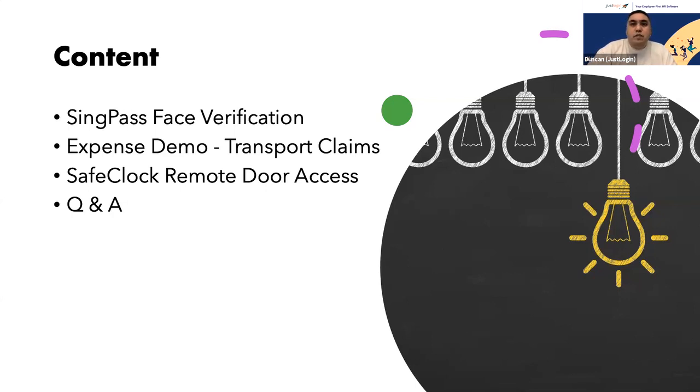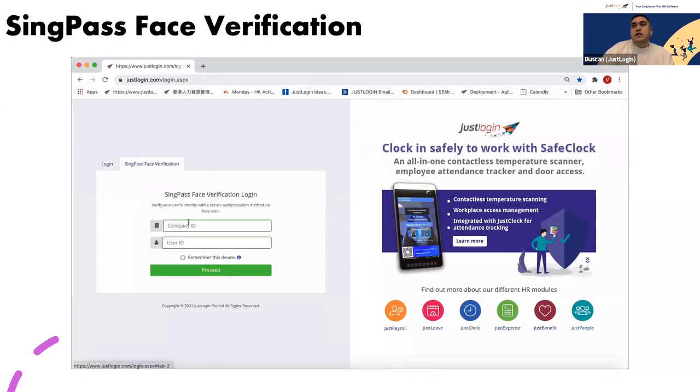Since COVID has happened in the last few months, we have focused a lot of our attention on what we call our Safe Clock module. This is actually for visitor management as well as employee temperature taking. So we will also be talking through some new features that have been added to our Safe Clock device as well as module, specifically allowing administrators the ability to now have remote door access. Yeah. So without further ado, let me just walk you through this SingPass face verification.